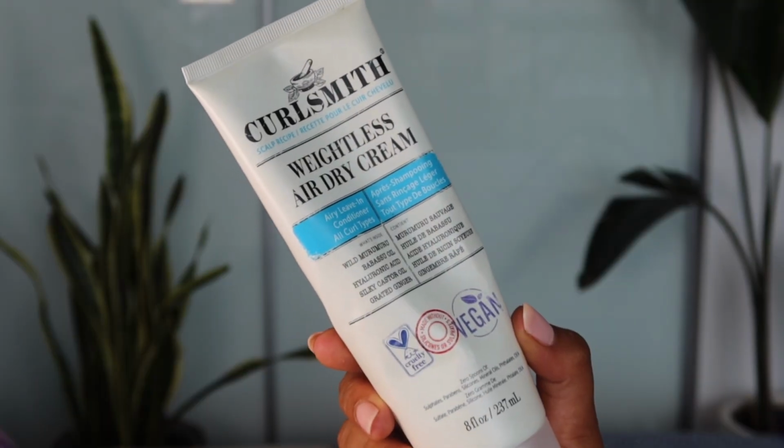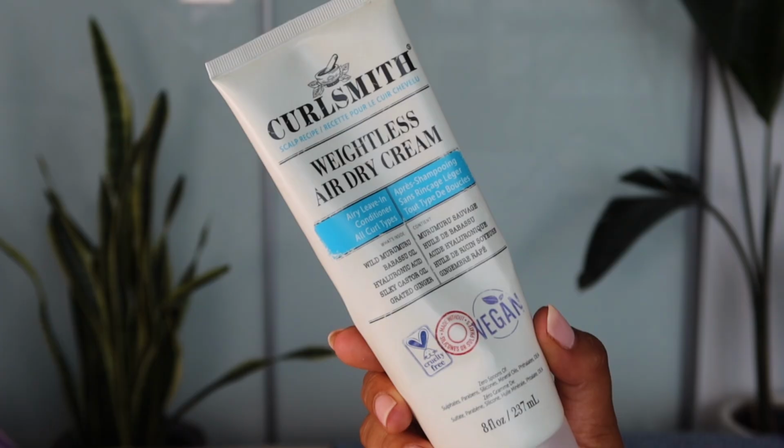Then finally, something else that I finished that I love and I'm so excited about, I think the packaging has changed. This is the Curlsmith Weightless Air Dry Cream. I think they sent this to me, but then I went out and bought it with my own money in a mini size for travel and in a big daddy size for at home because I love this so much.